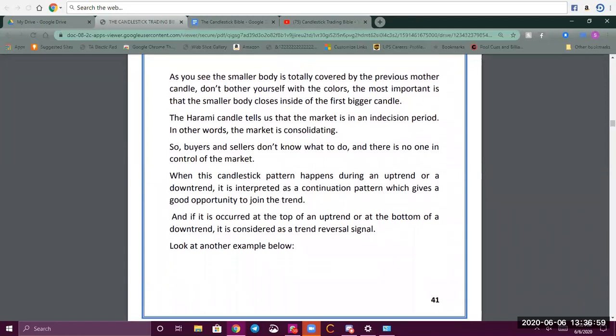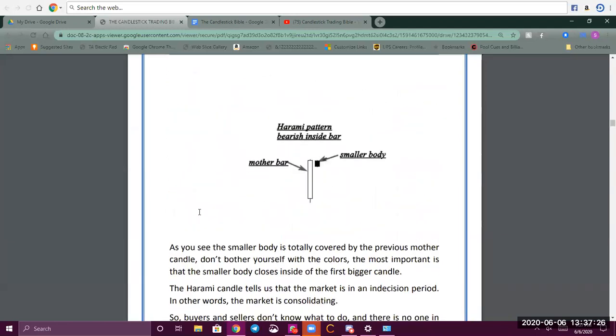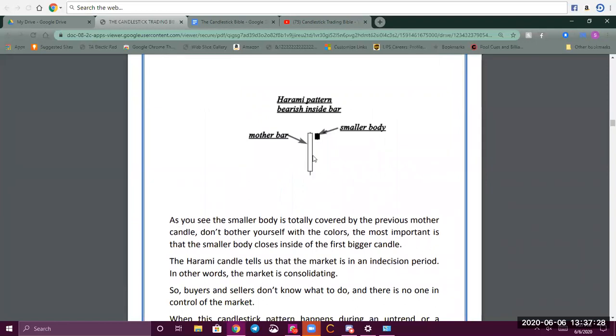When this candlestick occurs at the top of an uptrend or the bottom of a downtrend, it is considered as a trend reversal signal. So top or bottom of a trend, reversing. Now we're switching sides. If we're in the middle of a trend, you can join it. So join means then you can continue the trend. You can continue taking trades in that area. So let's just say this was going down, we can continue and join it to go down. If this was going up, we can continue. They're not strong, so we can continue and join it.